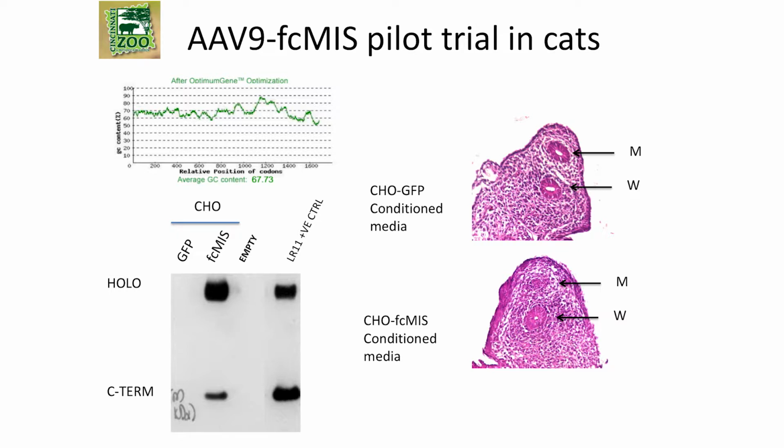And then, unfortunately, you can't do viral packaging if you have a high GC sequence. So we had to re-engineer the gene itself to change the codon usage to use as few GCs as possible. We basically changed every codon in the gene. We managed to get the average GC content around 67%, which is low enough to allow viral packaging. Then we made sure that with all our modifications, this thing still worked. So we produced recombinant protein in Chinese hamster ovary cells. We call it FCMIS, and it's compared here to the human protein. The important part is that, one, it's produced, and two, that it's cleaved. What you see at the bottom is the cleaved C-terminus, which is the active portion. So we knew we were able to make it, and it was cleaved.